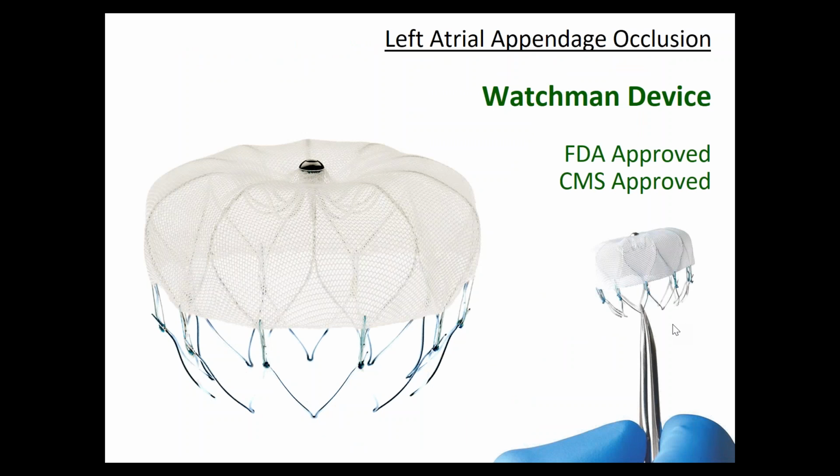And that's important to me because my major thing is show me the data. It sounds great, it looks beautiful, but as physicians, as providers, a lot of things in medicine that have sounded like a good idea don't pan out. And so what I like about the Watchman device is it has been and continues to be a rigorously tested device, having undergone 2 major long-term clinical trials. I feel like our FDA has gone about it the right way to approve this device.